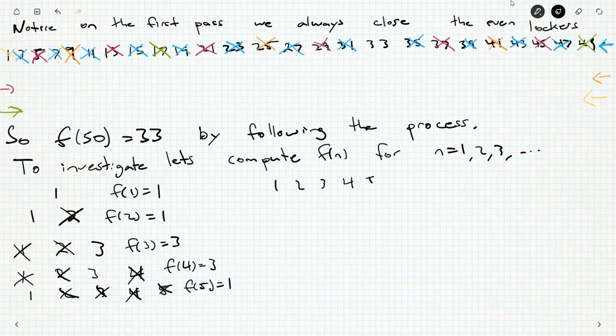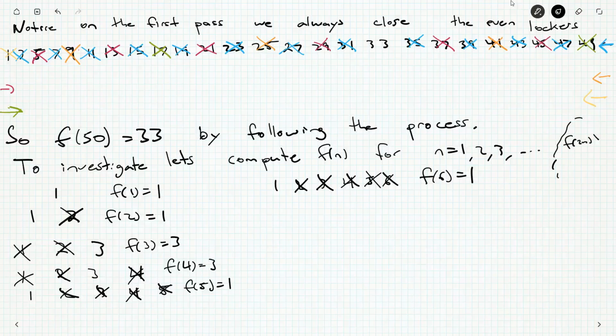1, 2, 3, 4, 5, 6. See, we're getting a lot of information, and this isn't taking us particularly long. So I'll cross out the even numbers. Then on our way back over, skip over the 5, get rid of that 3, and then we got the 1, and get rid of that 5. F of 6 is 1. So something I'm certainly noticing is that final even number does not make a difference. If it's even, so I think f of 2k is the same as f of 2k minus 1. This is just my current thought.